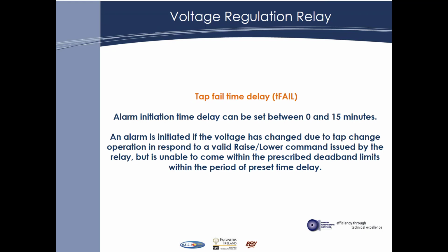Tap fail time delay. Alarm initiation time delay can be set between 0 and 15 minutes. An alarm is initiated if the voltage has changed due to the tap operation in response to a valid raise or lower command issued by the relay, but is unable to come within the prescribed deadband limits within the period of the preset time delay.